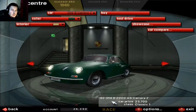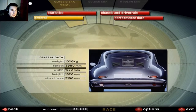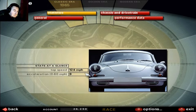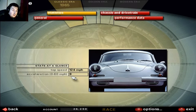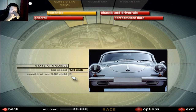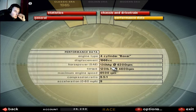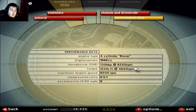This is the 356B 2000GS Carrera 2 showcase. Okay, so it weighs about a ton and 220 kilograms. 124 max speed and 9 seconds to 60 miles. Well, it's very close to my car now. Very close. But still, by 1 second, my car is better. Okay, it's a 2 liter, 130 horsepower. Well, that's a lot.